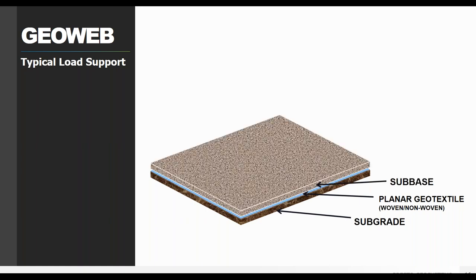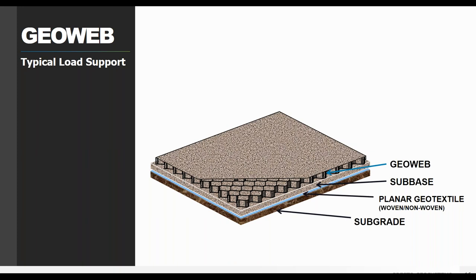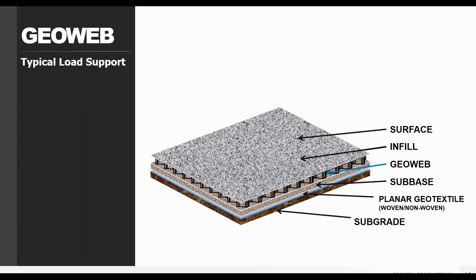Then, based on the design, we may have a subbase above the geotextile and below the GEOWEB layer. This GEOWEB layer, the depth and the type, will be based on our evaluation. Once again, it can be filled with any type of local fill. Typically, we want to limit the fines to like 10 to 12%. Then we'll have a surface course, typically a 2-inch wear surface over the top if it's an unpaved surface, supporting the given loads.